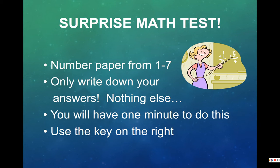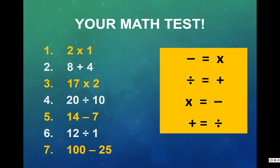I'm going to give you 1 minute to do your math test. And then at the conclusion of 1 minute, I will show you the correct answers. And if you do not pass with 100%, you are not allowed to go abroad. No, that's not it at all. This is just for fun, but there will be a point to it. So when I switch to the next slide, there is going to be a key. The key is very important to tell you how to do your math problems, okay? So make sure you look at the key. Okay, so 1 minute starting now.